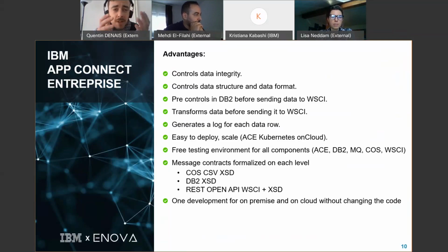You have a free testing environment, so we're talking maybe more about that later, but this is kind of an important point. I'm not going deep into messaging and contract aspect there. Maybe you can talk a bit about that. And one point as well is that we have one development for on-cloud and on-premise code without changing any line. And so that's a great point for optimizing the developer time.